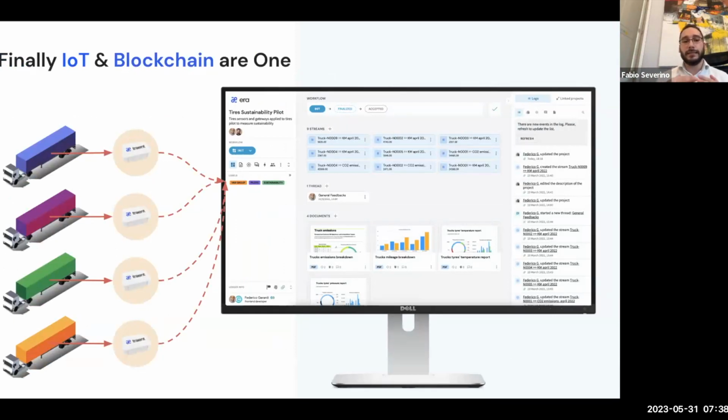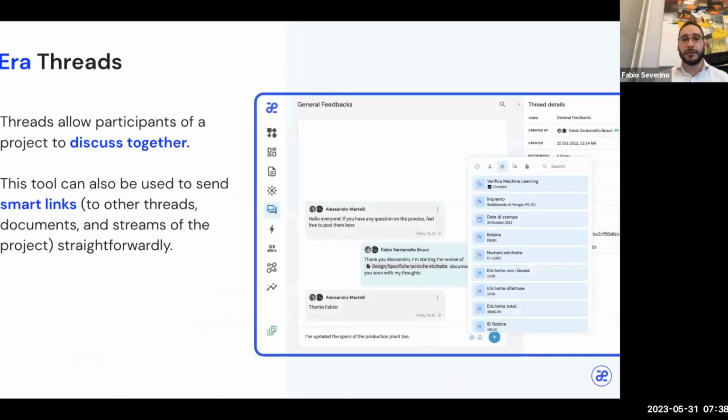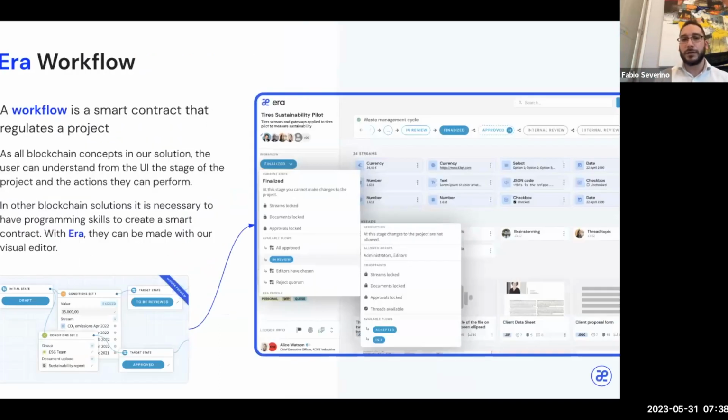So finally, you have this seamless integration of IoT and blockchain. You have this nice user interface, and everything updates in real time. You can customize it, you can create dashboards, you can have discussions, and you can have processes.